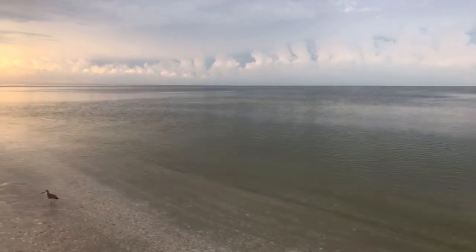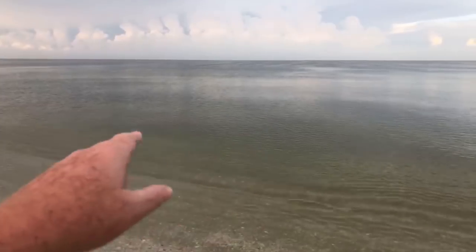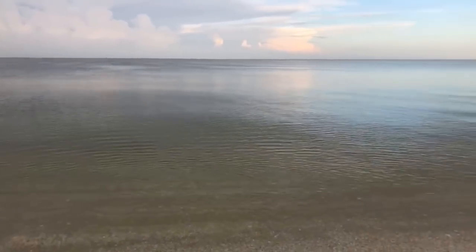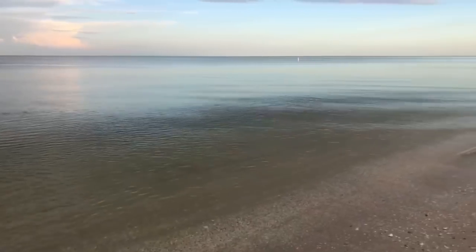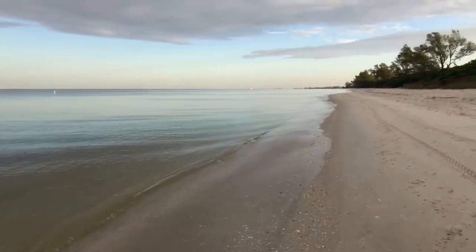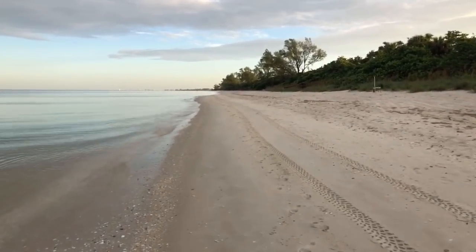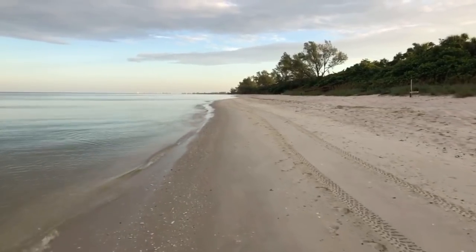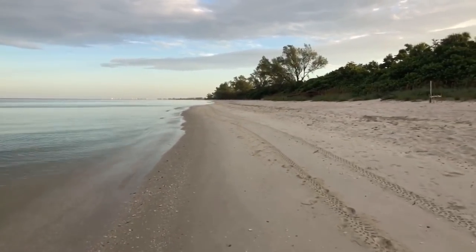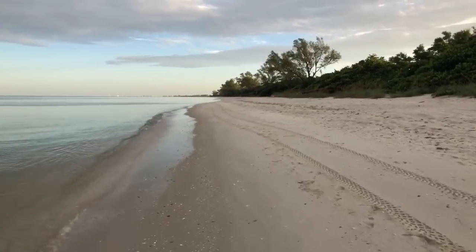I'm actually seeing some little swirls out here in the water from some little schools of fish. Be fun to see a dolphin. I've not seen a dolphin swim by here in a while. Looking up to the north here. Nice little breeze here. It's about 75 degrees maybe out here. Really nice. Deserted, of course.